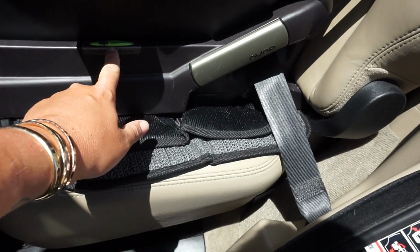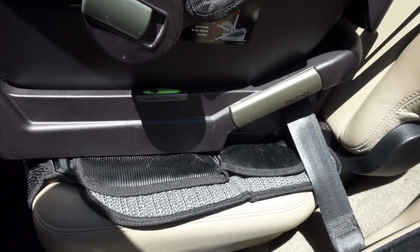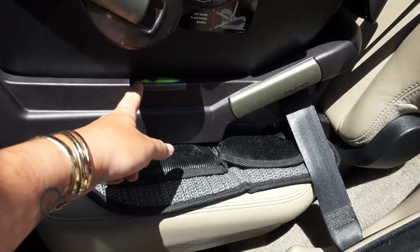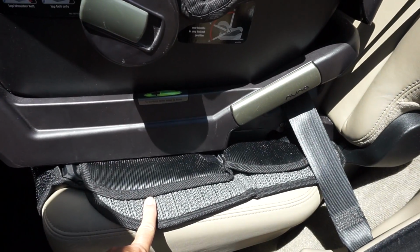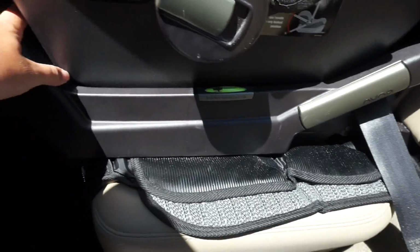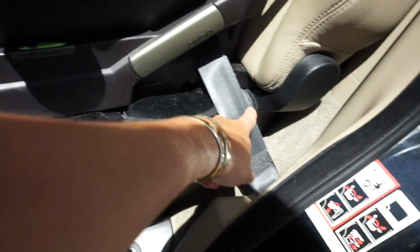Or is that right? Isn't that bubble supposed to be over there? Why would it be a line? I think it means that you're supposed to be on this side of it. I think it's out in the middle of the bubble. Really? I think it's all good. Whatever. It's worked. You have the seatbelt on it too.